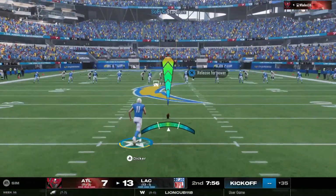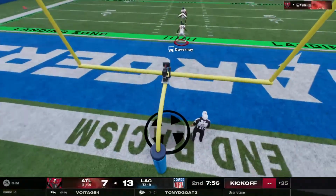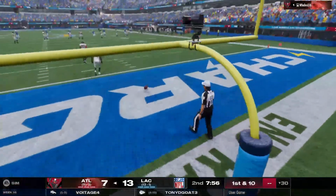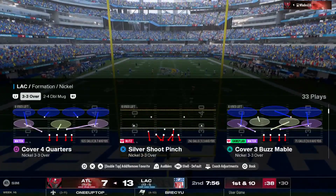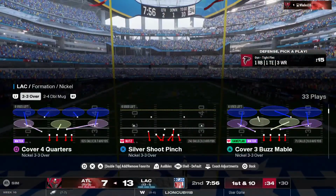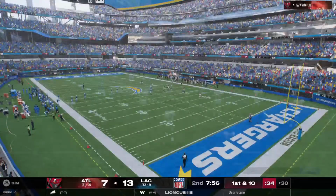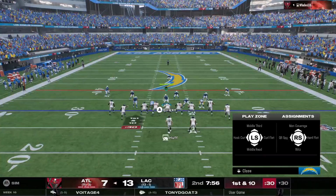After the touchdown, here's Dicker out to send this one away. The return team going to let that one go. It'll go through the end zone. It's a touchback. A fresh set of downs to work with. It is 1st down and 10.